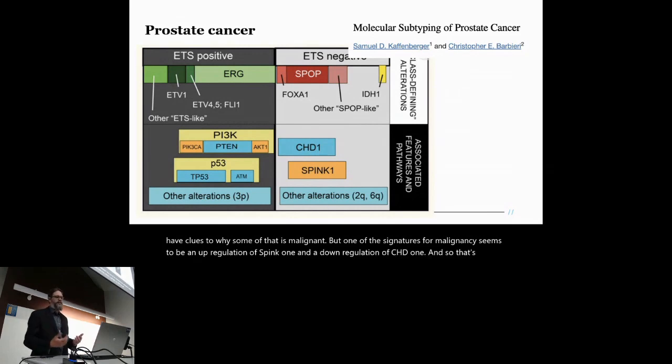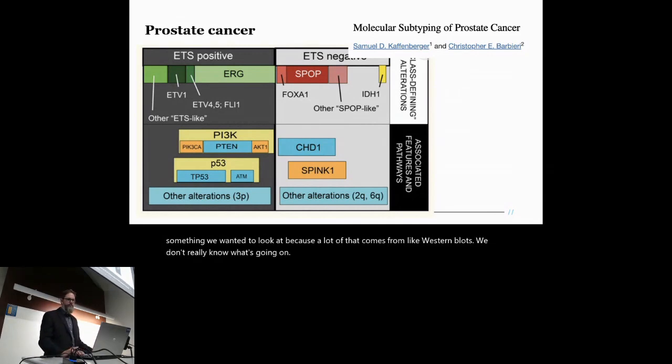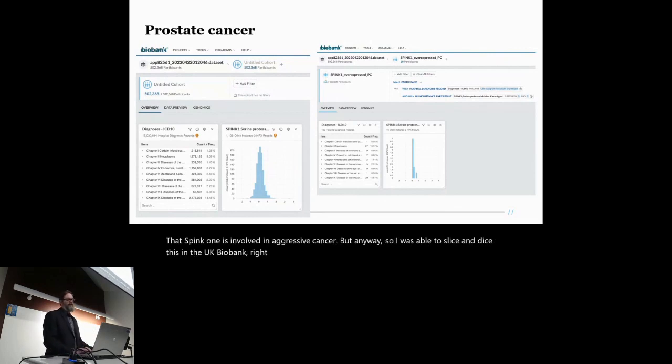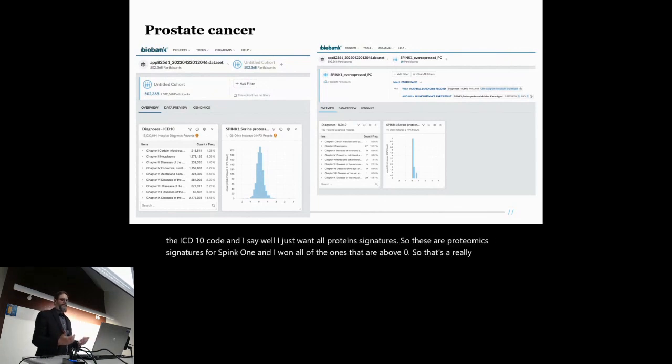And that's something we wanted to look at because a lot of that comes from Western blots. We don't really know what's going on. Here you can see that SPINK1 is involved in aggressive cancer. But anyway, I was able to slice and dice this in the UK Biobank. So basically I go to C61, which is the ICD-10 code for malignant prostate cancer, and I say, well, I just want all protein signatures. So these are proteomic signatures for SPINK1, and I want all of the ones that are above 0. So that's a really nice and easy thing to do.